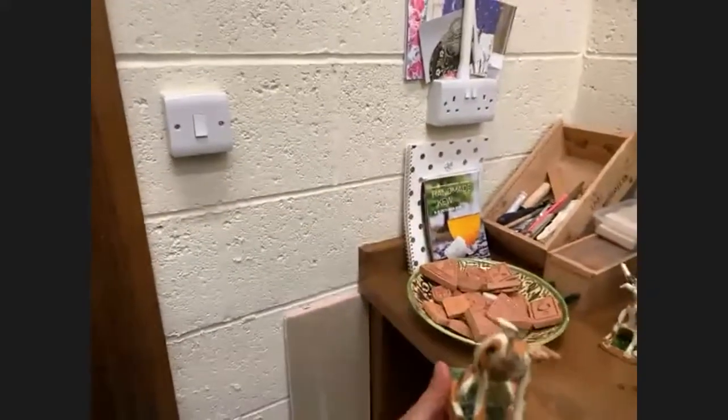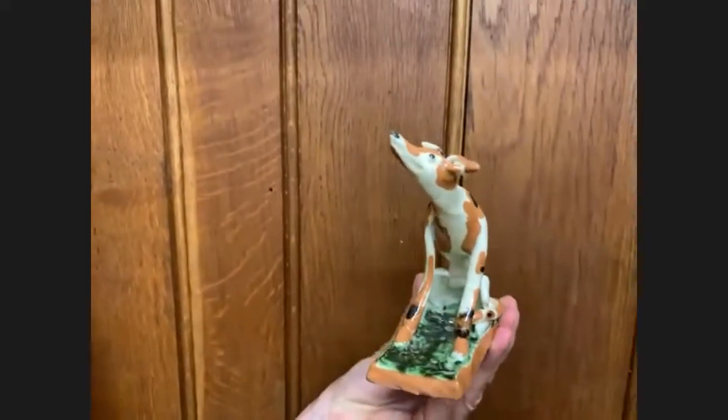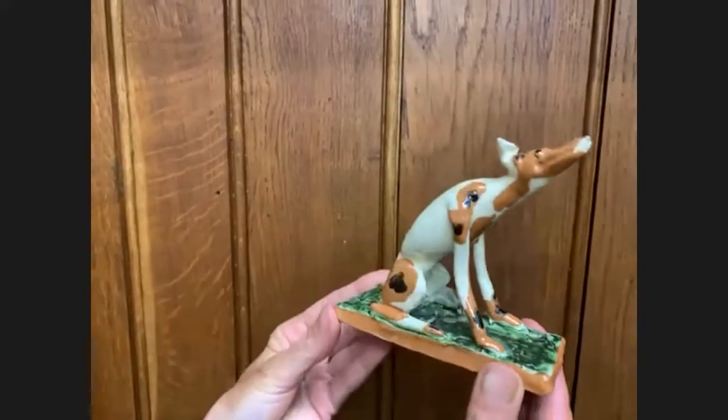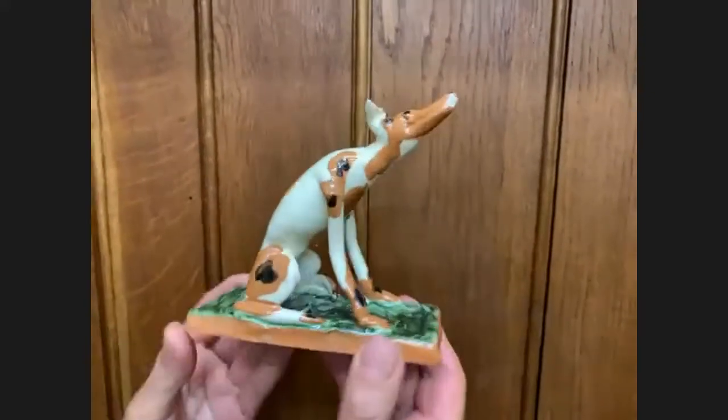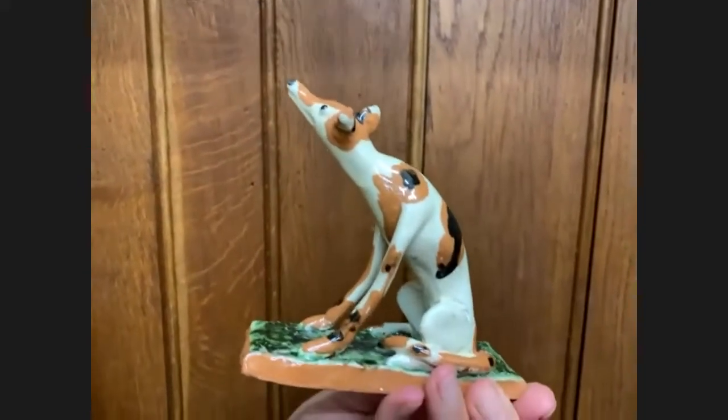Shall I put him on the side? So that was the education. That was that one time, a thin little babe. He's lovely, isn't he? So lovely. So impressed.